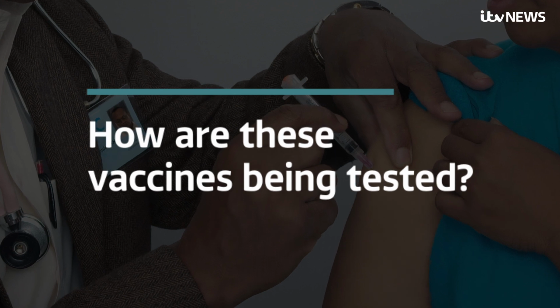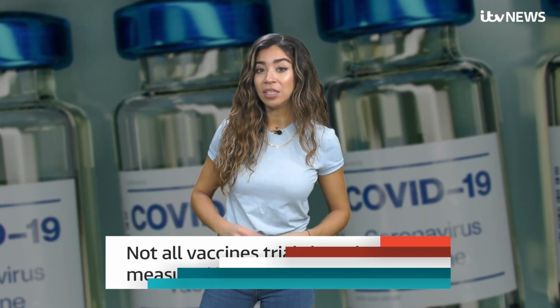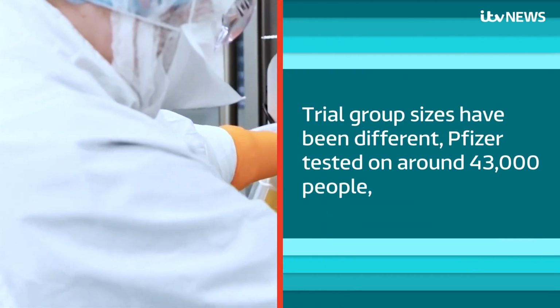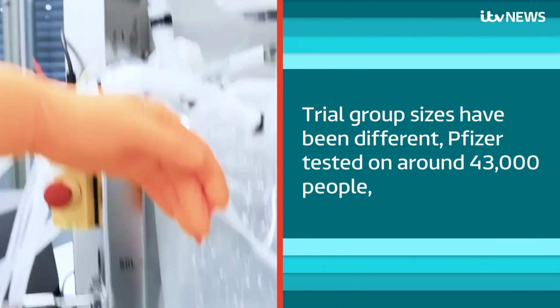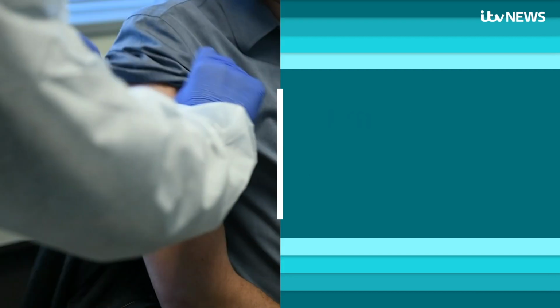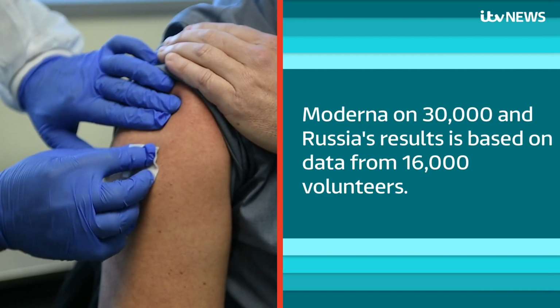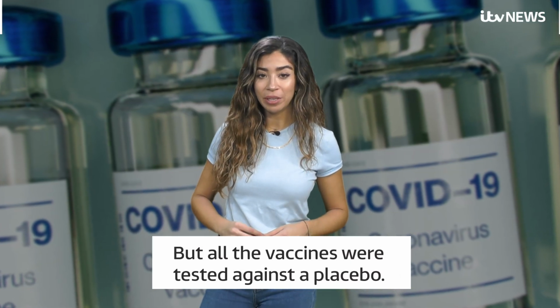How are these vaccines being tested? Not all vaccine trials have been measured in exactly the same way. Trial group sizes have been different. Pfizer tested on around 43,000 people, Moderna on 30,000, and Russia's results is based on data from 16,000 volunteers. But all the vaccines were tested against a placebo.